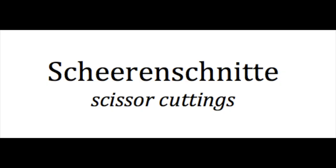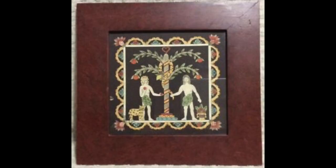All right, the next form of folk art that is not unique to the Pennsylvania Dutch, but one that we've practiced is called Scherrenschnitte, which translates into scissor cuttings. I'm sure you've seen these before, where you would make a design out of a piece of paper and then cut it out with scissors. It's a common form of folk art. Some of the designs can get really intricate, and then some can be quite simple.